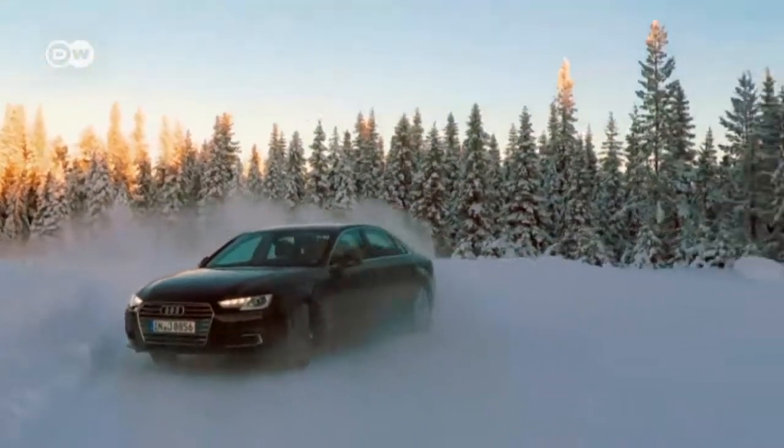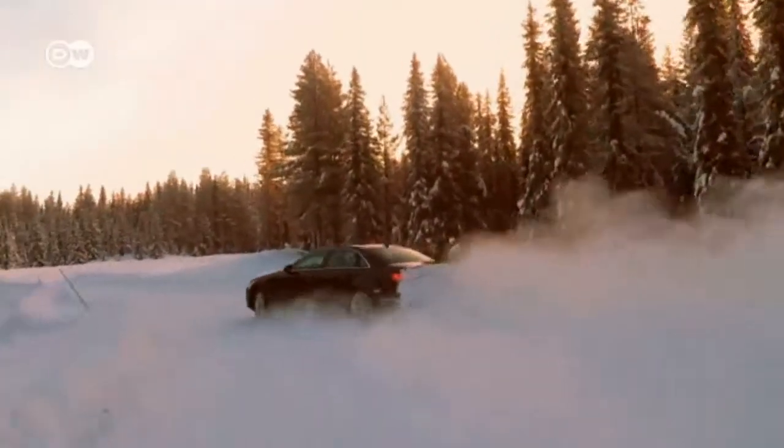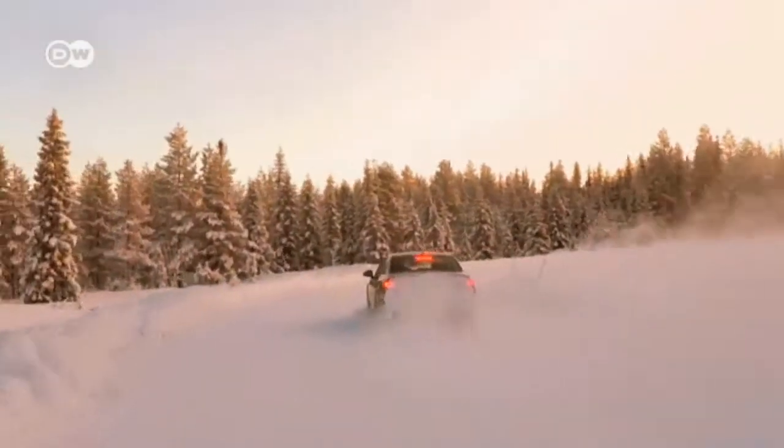The test phase in Sweden is already completed. Quattro's new all-wheel drive with ultra technology will soon go into series production.